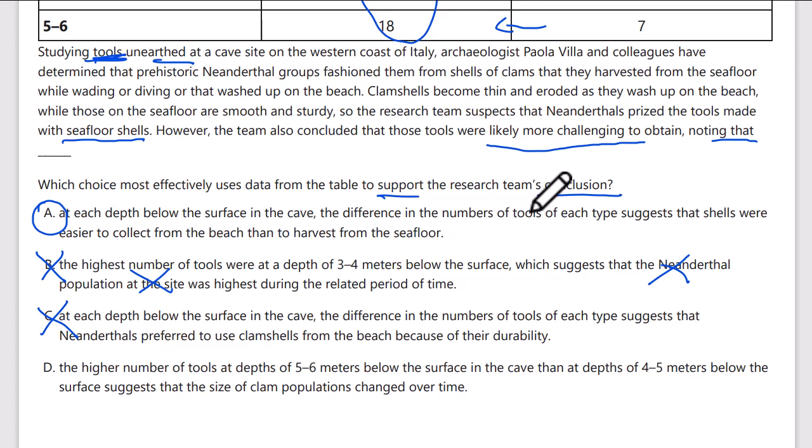D: The higher number of tools at depths of 5 to 6 meters below the surface in the cave than at 4 to 5 below the surface suggests the size of clam populations changed over time. No, that is clearly not relevant to what we care about here. A is the correct answer.